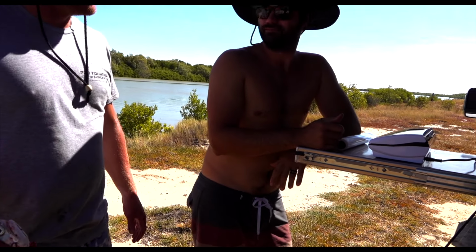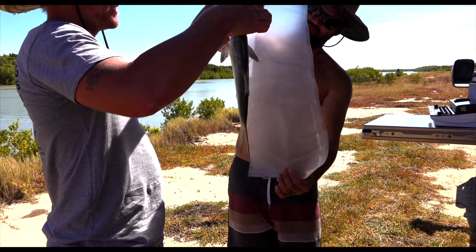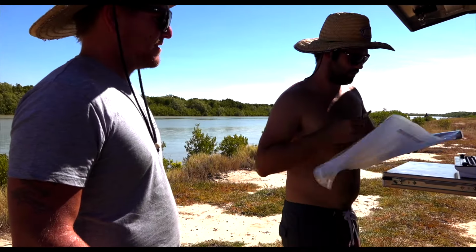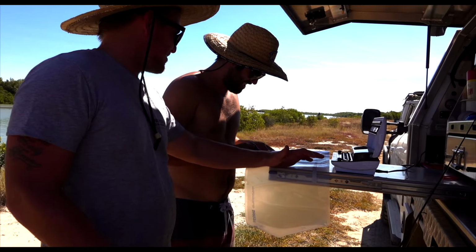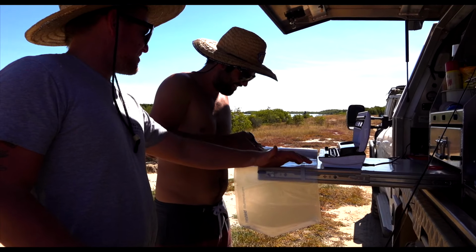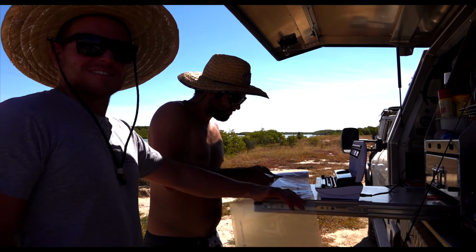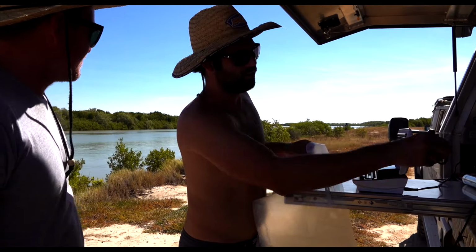Should go nicely with our cod and mud crab tonight. Probably need that whole roll, I reckon. Ezra's scissors, tone up clippers.